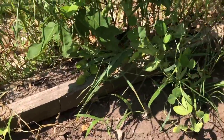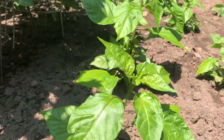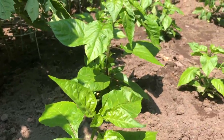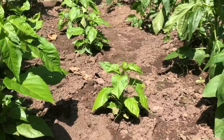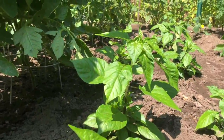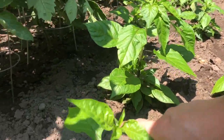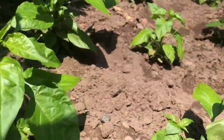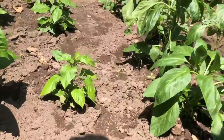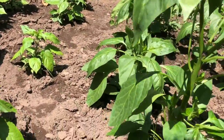Something fun to try. My hot pepper plants this year, I decided to try growing Carolina Reapers and ghost peppers and I think habaneros. And they started out slow, but they're starting to catch up now. And here's the Carolina Reapers. And here's the ghost chilies, a whole row of each one. And then I do believe these are the habaneros.